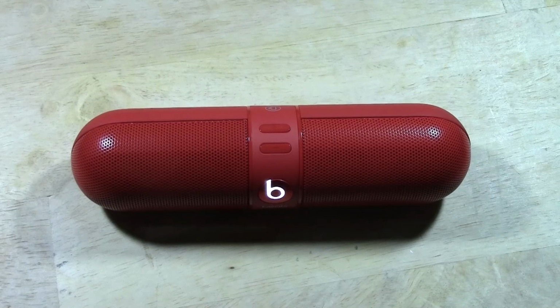So let's get to the question at hand, which is: is this thing worth it or is it a waste? Drum roll, please. Alright, so final synopsis, we're going to say this speaker is worth it for 200 bucks, or you can catch it on sale for $179. This is a great value.